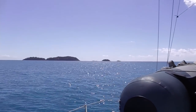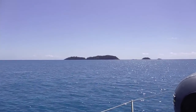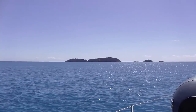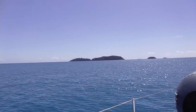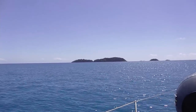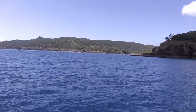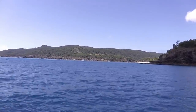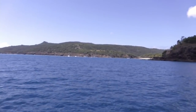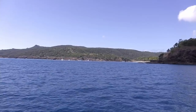Looking on our port hand side, I think that's called Little Percy Island. All I know is when I came up here last time, they were talking about taking the light off that island on the end. This is West Bay. I have to think what I'm doing. Looks pretty good in there, to be honest.